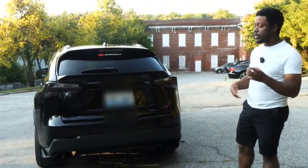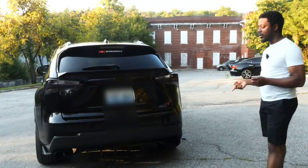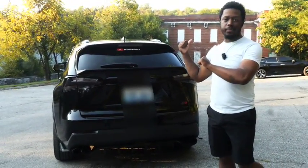I'll take that off soon. I'm going to do some weight reduction things soon, and that's one thing that has to go, the factory muffler. But for now, it sounds not too bad in my personal opinion. Since we're on performance, let's talk about what's under the hood.